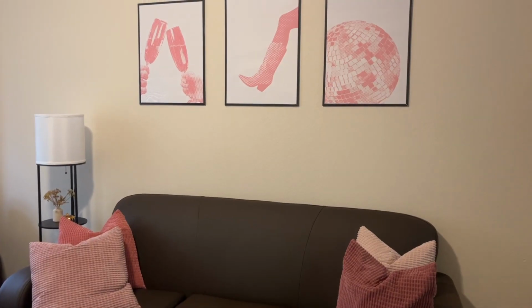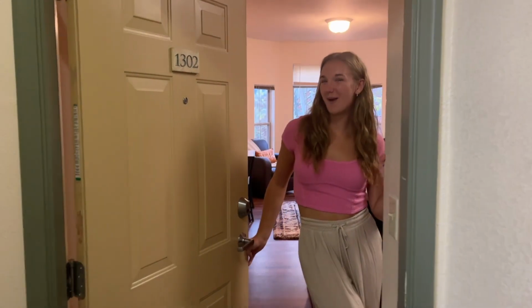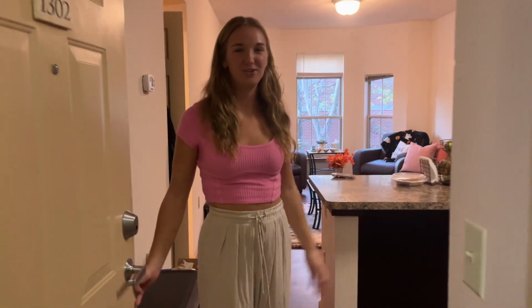Welcome to our apartment! Welcome to our apartment. So this is the entryway.